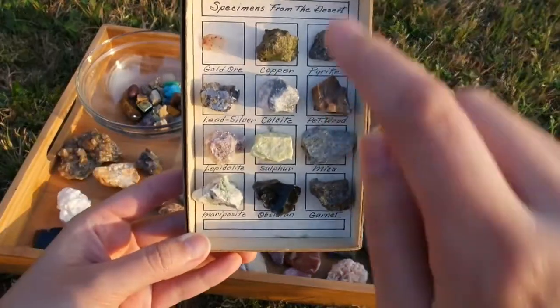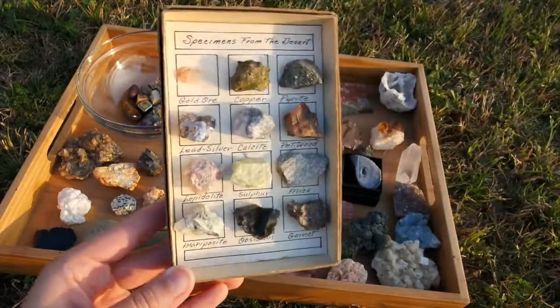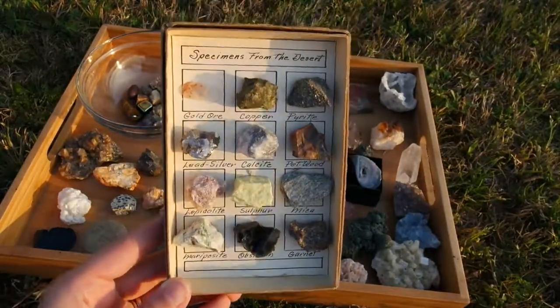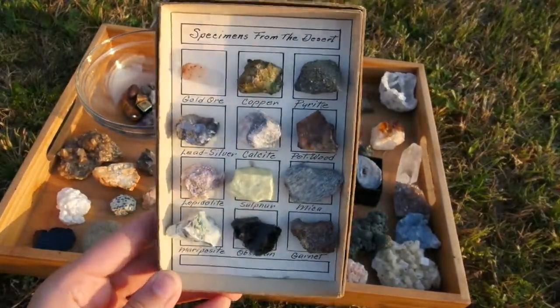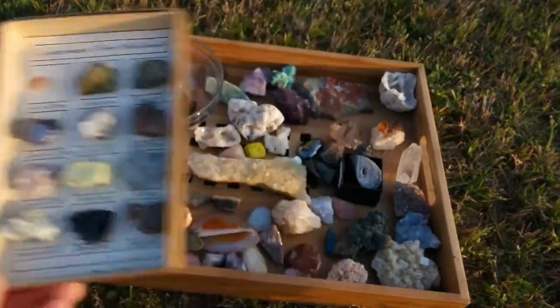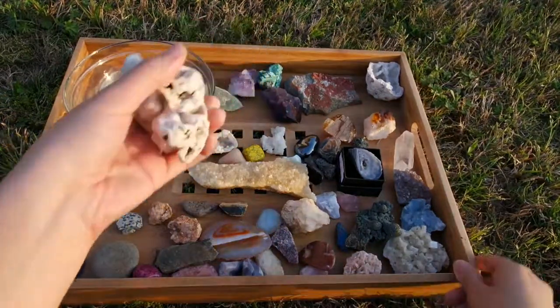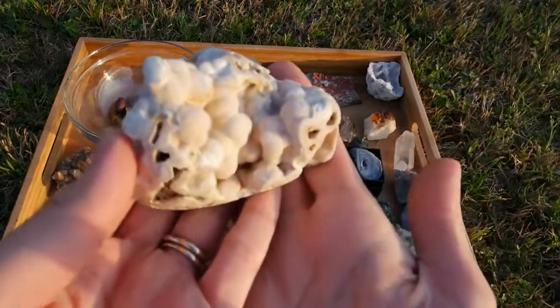This little guy, I think it's really old, but I think it's really cool the way they're all labeled like that. Specimens from the desert. I had this gold ore here at the top left. It came unglued, and it's somewhere. So now I'm just going to point out a few more of my favorites here.